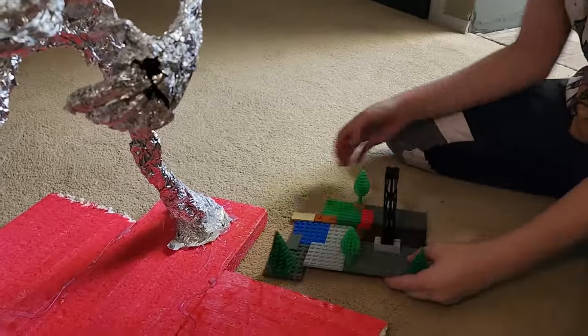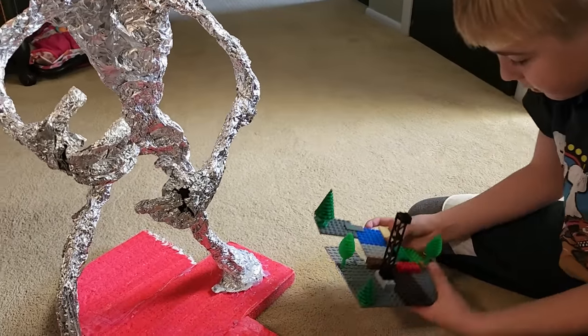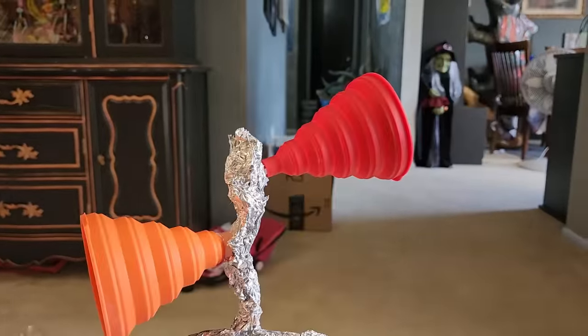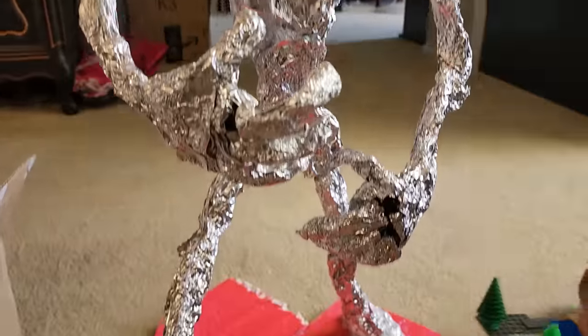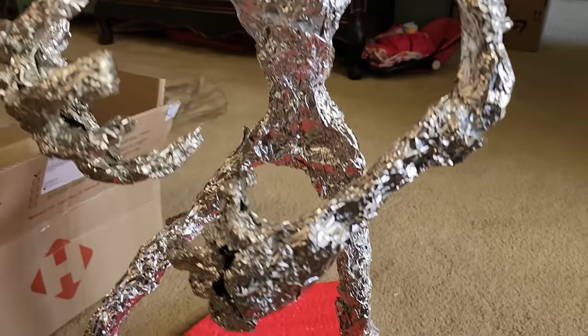Is this how big he would be compared to those trees? He's a little smaller. Oh. And then these are like just little funnel things that Max's mom got. Siren Head. Look at his hands. He has like Wreck-It Ralph hands, huh?